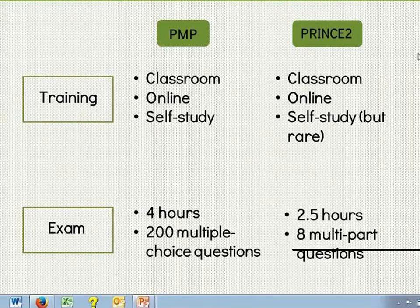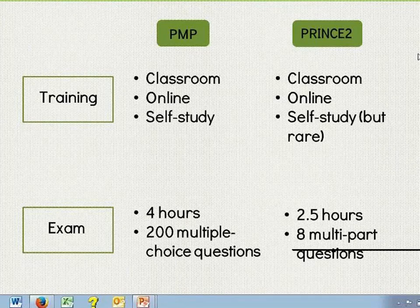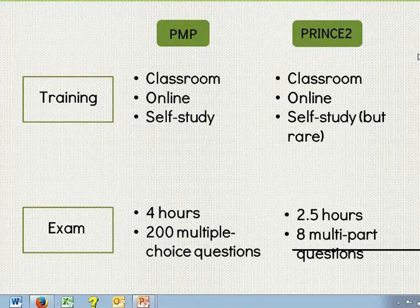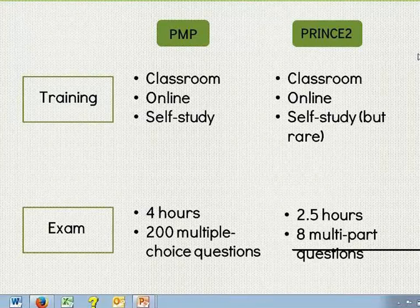So for the foundation exam, again, it's multiple choice. It's 75 questions on the paper, and there are 5 questions that are trial questions. There are 35 marks required to pass out of 70 available marks, so that's a 50% pass rate. The foundation exam is 60 minutes, and it's closed book, which means you can't take your manuals or notes into the exam, which is the same as for the PMP exam.